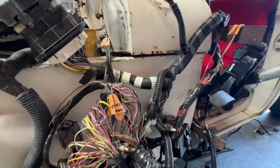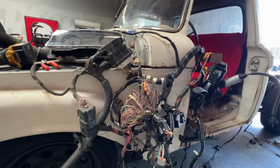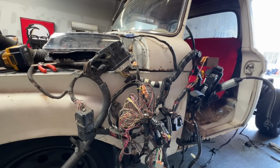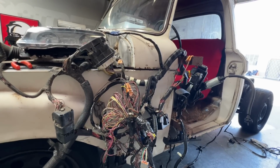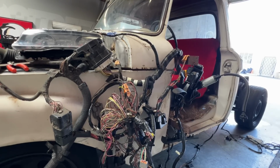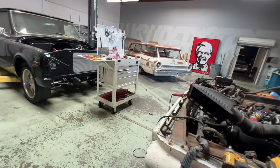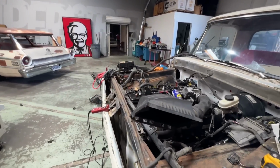Okay, so I don't actually know if a transponder is in this vehicle, or anything in here that will prevent it from starting, any sort of anti-theft, transponder, VATS, anything like that.